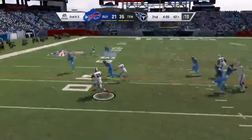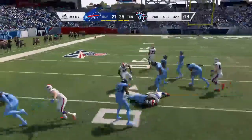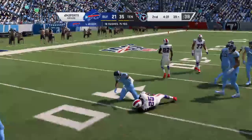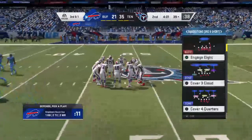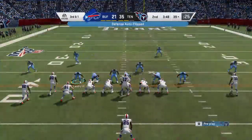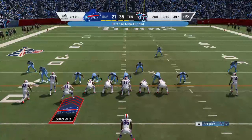They go now to McCoy. He's seen a ton of action this afternoon. They'll fight forward for a couple down inside the 40. The good run on first down followed up by a not-so-good run on second down. Now let's find out, they're going to stick with the run here on third down.